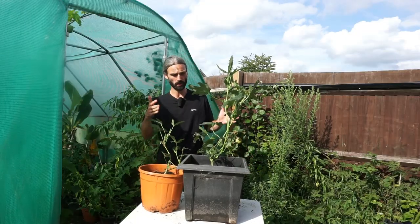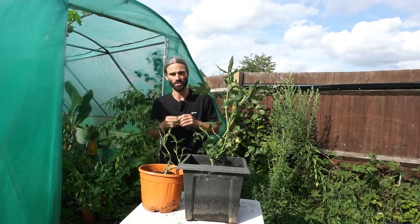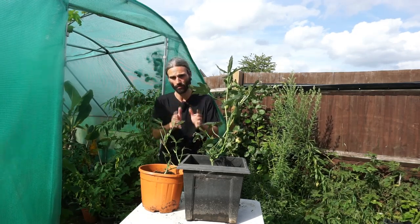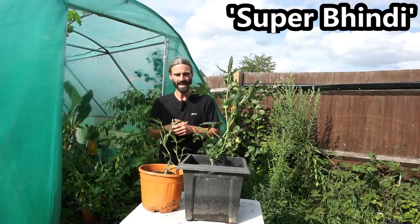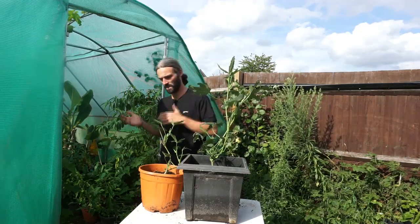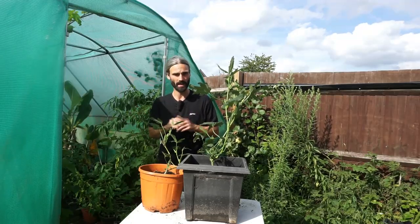Okra, so I have two plants here. I planted them initially on the 20th of March and then planted them out on the 8th of May. Once again, I grew them here in the polytunnel. So they are variety Super Bindi. Now, one thing I've found about okra plants is everything seems to want to eat them. They literally got ravaged, especially when they were young. Go in there, see a leaf chewed or a leaf missing, but they did indeed recover and they are carrying a crop.